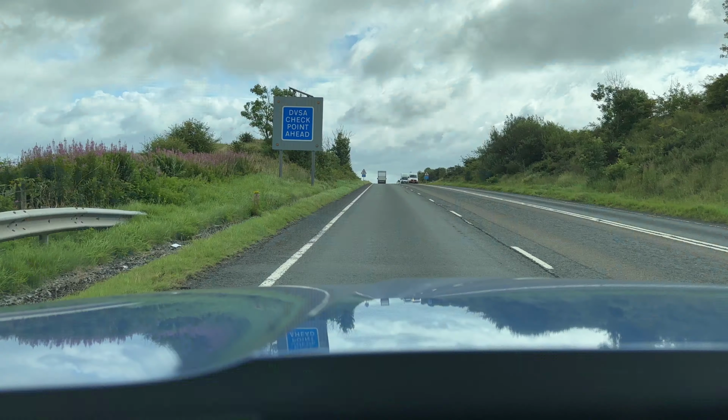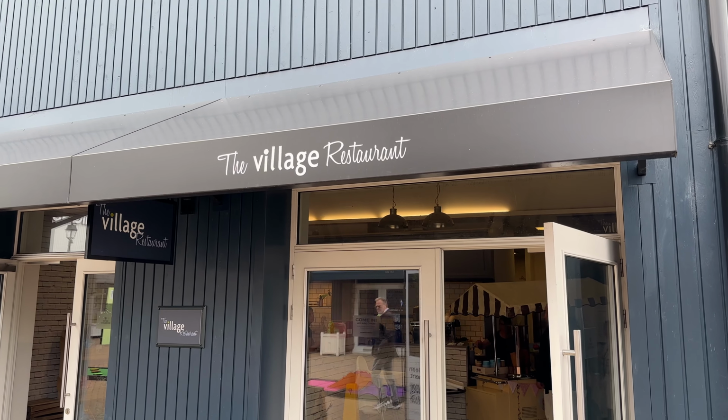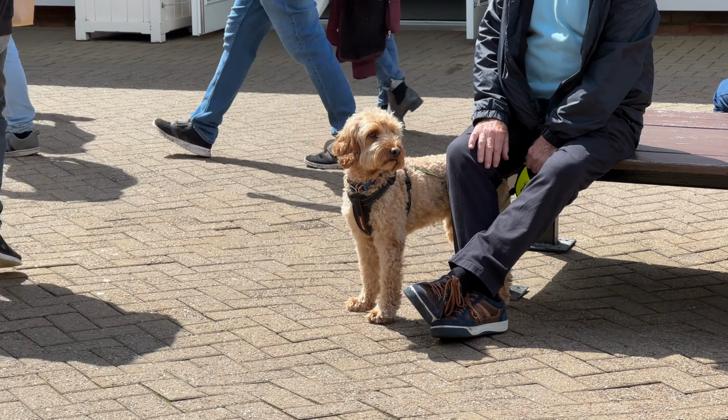Hey everyone, so we're halfway there. We've arrived in Gretna, so we've stopped at the outlet village for some retail therapy. Yeah, shopping time. Caledonia Park is an outdoor retail complex with over 50 different shops. Johnny said he was going for the shopping, but realistically, I was only there to see all these beautiful doggies.